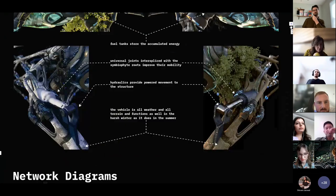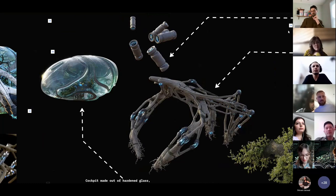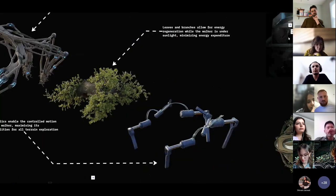The limbs of the symbiophyte use universal joints to enhance their mobility, as well as hydraulics to provide power movement to the framework. The cockpit is made out of hardened glass, allowing for full surround visibility if required, while letting in light for the photosynthesizing bodies of the rooters. Leaves and branches allow for energy regeneration while the walker is under sunlight, minimizing energy expenditure.